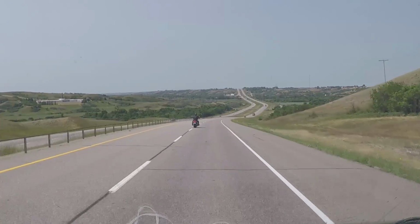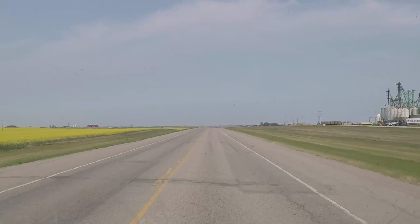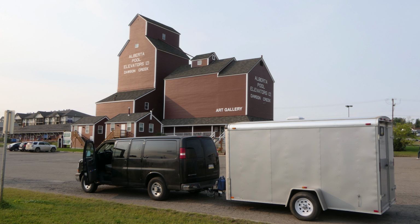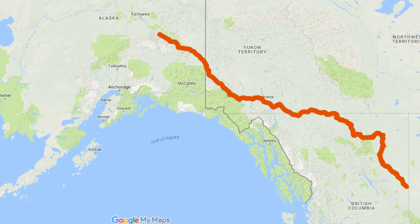Here we are driving through Canada, and the canola fields were in full bloom. Our first tourist destination was in Dawson Creek, British Columbia. This is the start of the Alaska Highway. The Alaska Highway was built in 1942 by the U.S. military. It starts in Dawson Creek, British Columbia, and ends at Delta Junction, Alaska.